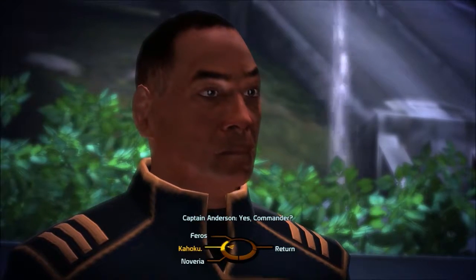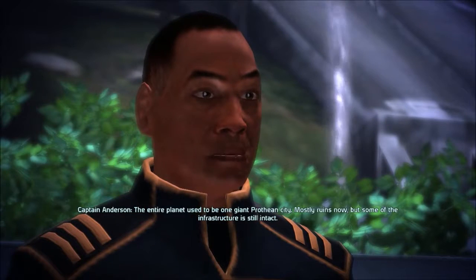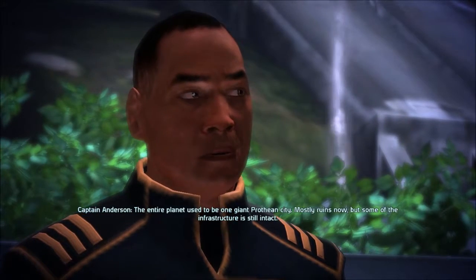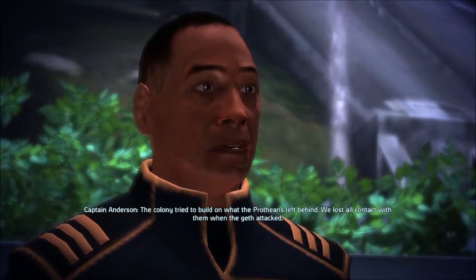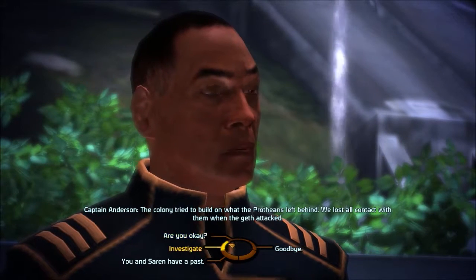Actually, wait. Yes, Commander? Any extra intel you can give me on our colony at Pharos? The entire planet used to be one giant Prothean city. Mostly ruins now. But some of the infrastructure is still intact. The colony tried to build on what the Protheans left behind. We lost all contact with them when the Geth attacked.